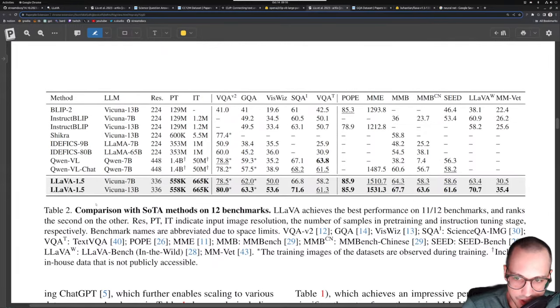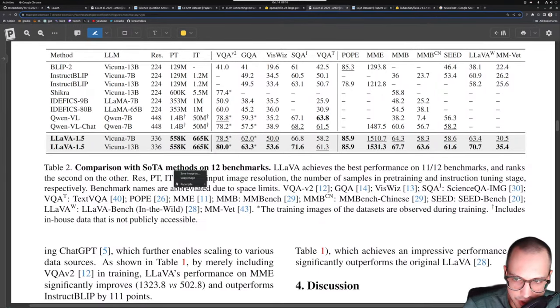Here you have a comparison to state-of-the-art methods on 12 benchmarks. This is kind of interesting. I want to see what the difference is between the 7B model and the 13B model. Both use the higher image resolution of 336, 558K for the pre-training data set, and 665K examples for the instruction tuning. But again, this isn't even pre-training instruction tuning.